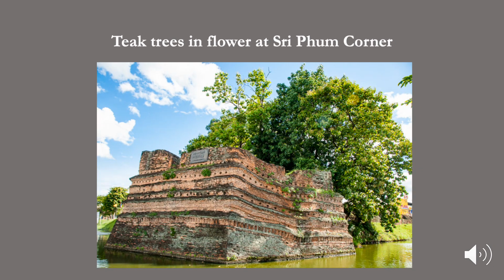So we've looked at some of the properties and characteristics of teak, and if you happen to be in Chiang Mai and you're eager to see some teak trees, here's one spot that you could go to. This is Sripum Corner, or Jeng Sripum as it's known in Thai, and this is the bastion in the northeast corner, and as we can also see, the old city is surrounded by a moat. And behind the bastion are teak trees in flower. So this is a good spot to go and take a look at teak trees when you're right in the middle of Chiang Mai.